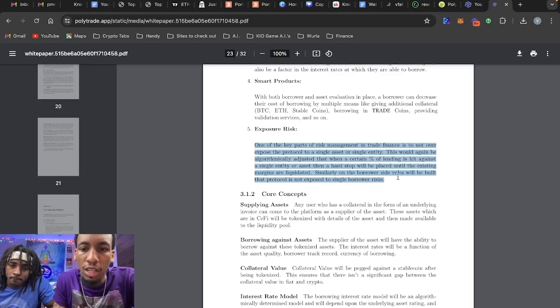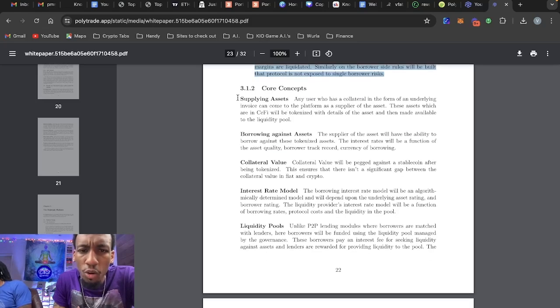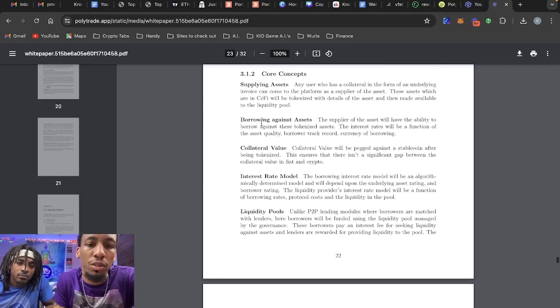Similarly, on the borrower side, rules will be built so that the protocol is not exposed to single borrower risks. All right, so now let's talk about the core concept, supply and assets. Any user who has collateral in the form of an underlying invoice can come to a platform as a supplier of the asset. These assets, which are in CeFi, will be tokenized with the details of the asset and then made available to the liquidity pool.